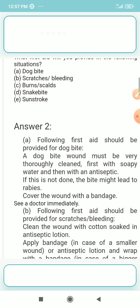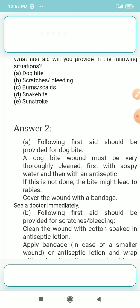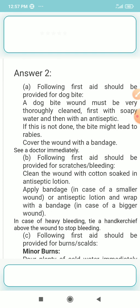B. Scratches, bleeding. Answer: The following first aid should be provided for scratches and bleeding. Clean the wound with cotton soaked in antiseptic lotion. Apply a bandage in case of a smaller wound, or antiseptic lotion and wrap with a bandage in case of a bigger wound. In case of heavy bleeding, tie a handkerchief above the wound to stop the bleeding.